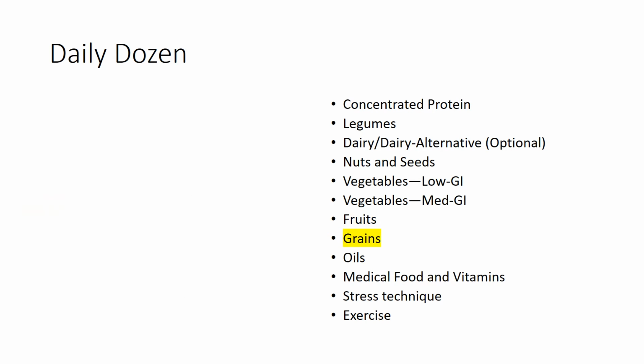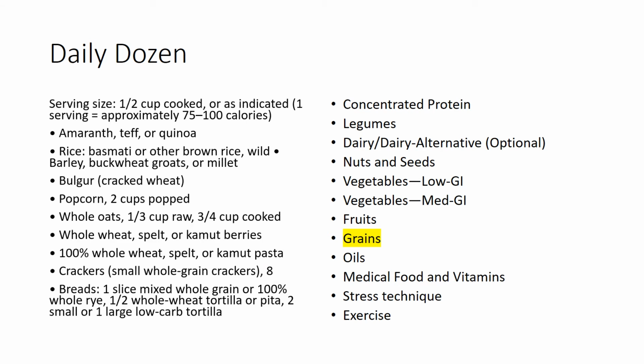Grains. Grains are restricted somewhat on the 7 Systems plan, but there are some that are allowed. I would really like you to move away from the traditional wheat and rice and use more amaranth, teff, quinoa, and things along that line. If you do like popcorn, 2 cups are allowed for a serving, and sometimes we like a little crunch, so the crackers, if they're small and multigrain and you can limit the number, they are fine as well.